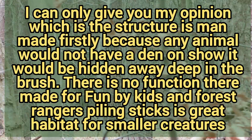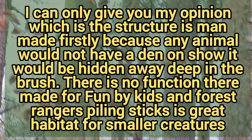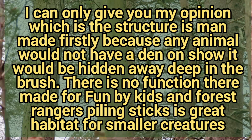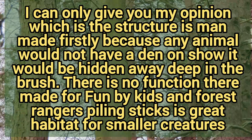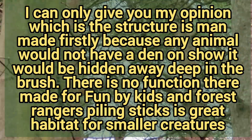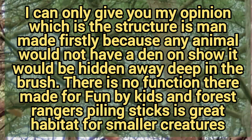And I quote, "I can only give you my opinion, which is the structure is man-made. Firstly, because any animal would not have a den on show. It would be hidden away, deep in the brush. There is no function there. Made for fun by kids and forest rangers. Piling sticks is great habitat for smaller creatures."